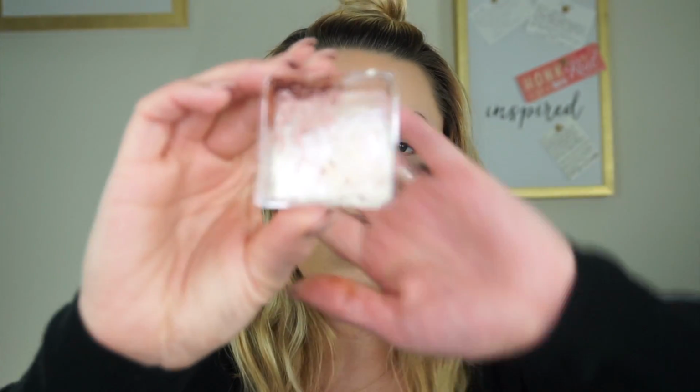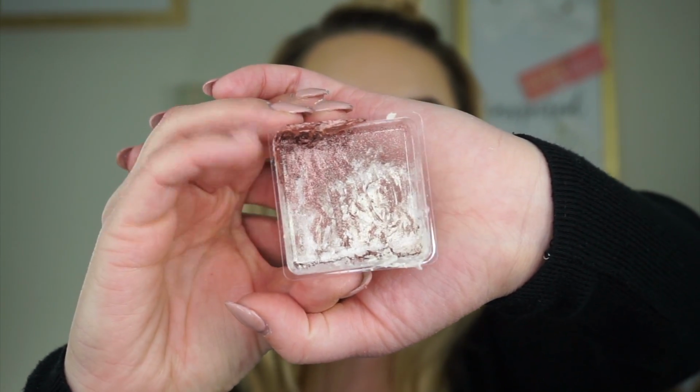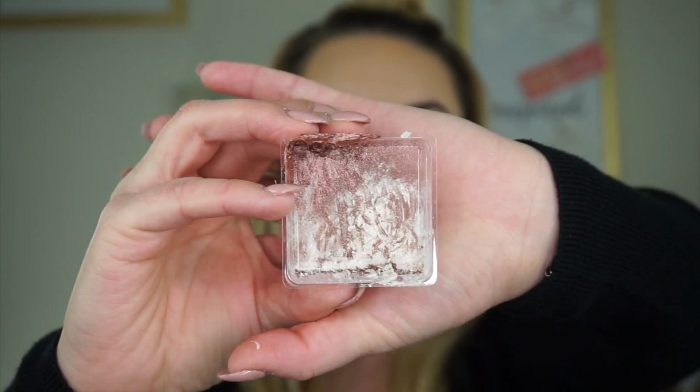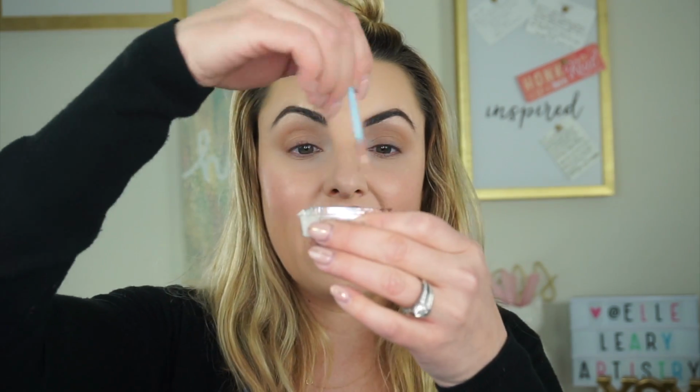So what I do is I take literally like a pea size of Aquaphor and a little bit of pigment. And this is going to be kind of hard for you guys to see, but I literally mix them together. So this is the darker one, and then the one over here is a little bit lighter one for highlight and inner corner. And I literally mix them together into a paste. And you have a brand new liquid or a cream highlighter.